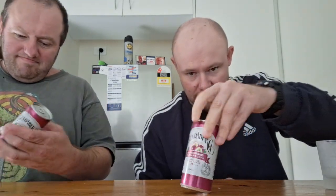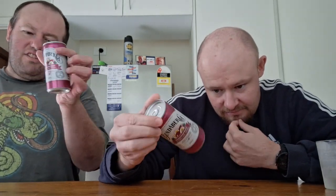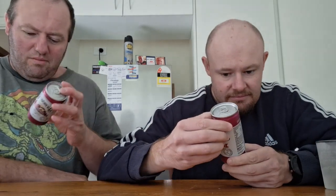Into the Pirate. And today we're going to do a review of Bundaberg Passionfruit Sparkling Drink, okay, soft drink. Yeah, soft drink, soda, whatever you want to call it. 200 millilitres. Yep. Tiny can. Best before the 26th of July. That's a few months away.